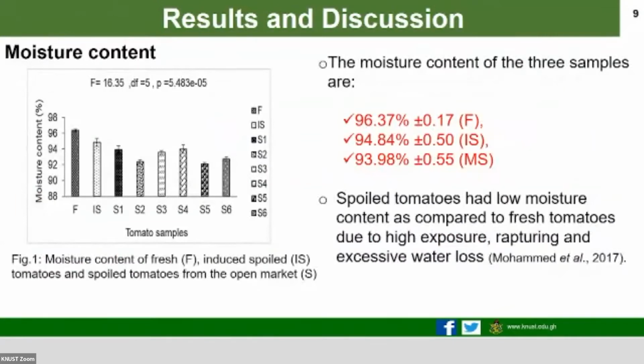Findings of the study showed that the level of moisture in the spoiled tomatoes, whether induced or sampled from the market, was low compared to what was found in the fresh tomatoes, because they were intact compared to the spoiled tomatoes which had lost water from open surfaces. Now on the sample codings, F indicates fresh tomatoes, IS for the induced spoiled tomatoes, and S1 to S6 for randomly sampled tomatoes.